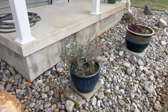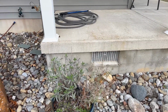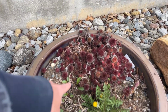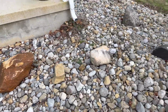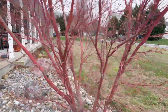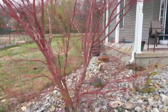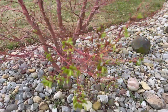My little herb pot's doing fine. I've got sage and rosemary in here. And my echinacea is popping up all over in this pot. So, another Japanese maple here. This is the coral bark Japanese maple, and as you can see, beautiful red bark, and it is starting to leaf out as well. The contrast of the leaves and the bark on this tree is really nice.